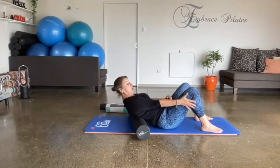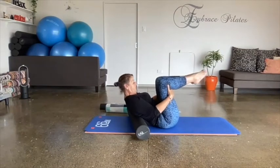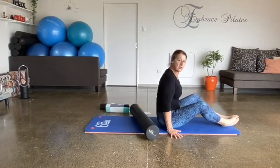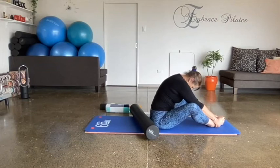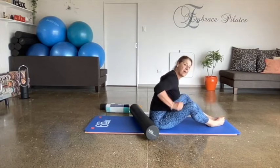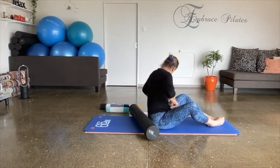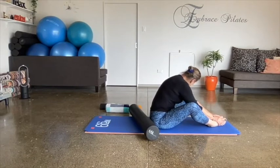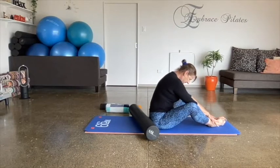So to come out of it, you hold the legs, you lift the feet, tuck your chin, you give yourself a little kick. And then when I've done that, I always come forward into flexion and just allow my brain to assess what happened, because it is quite a powerful release. Just take a few breaths here. And slowly coming back up.